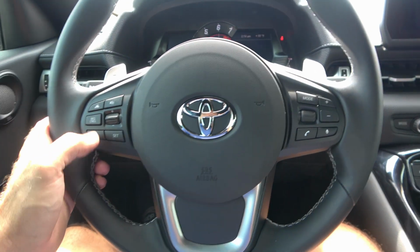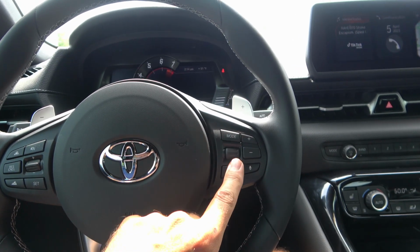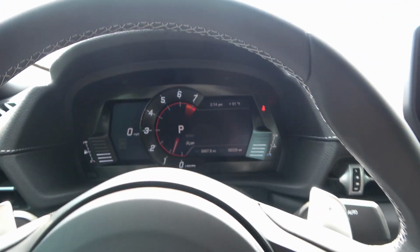Now you do have some buttons on here. This is your cruise control settings and the dynamic cruise control. And here we have different modes, volume, and then phone and the microphone, like kind of a speaker button over here. So let's take a look what we have.